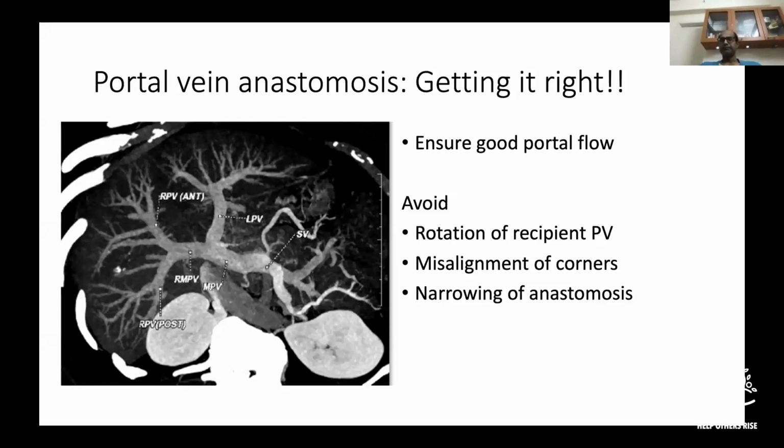anastomosis at the end. We always use a growth factor to make sure that there's enough room on the suture line for it to expand as the portal flow increases once we reperfuse. So we do leave a generous growth factor for the anastomosis to increase in size after reperfusion.